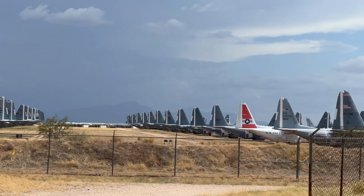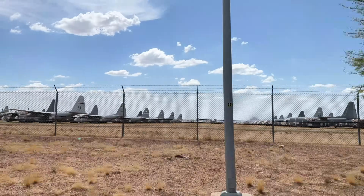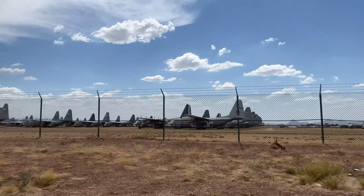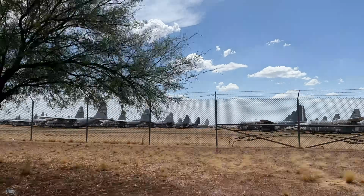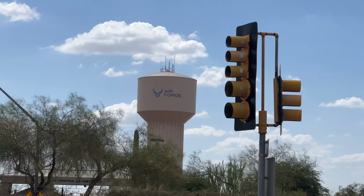And like I told you, that aircraft boneyard right here, you can see there's actually a couple of these aircraft boneyards down here. One of the reasons they like to use the desert for aircraft boneyards is because of the dry, arid climate. It doesn't have a lot of corrosive material with the humidity or moisture in the air. So that's one of the reasons why they like to do the boneyards out in the desert.